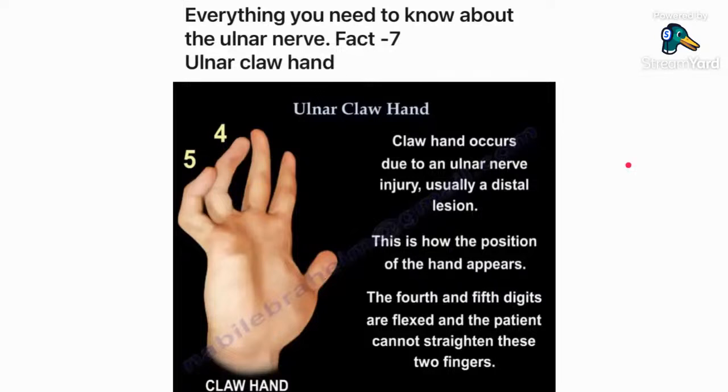But if you have a low ulnar nerve lesion, meaning below the elbow, you will get clawing, but you are not going to get loss of sensation in the dorsum of the ulnar hand or in the ulnar dorsal hand.